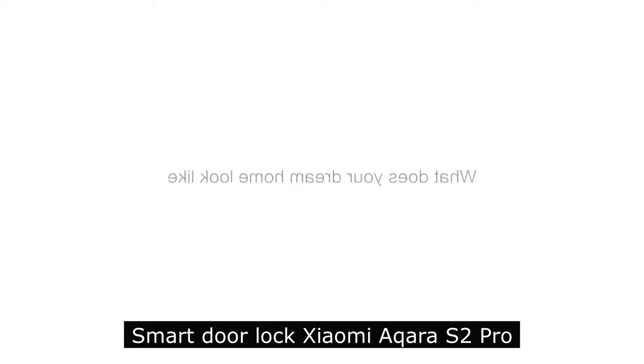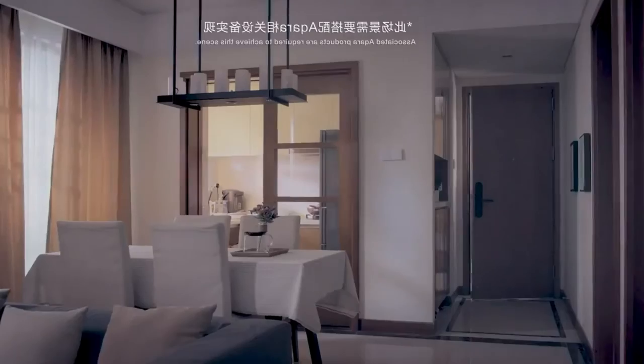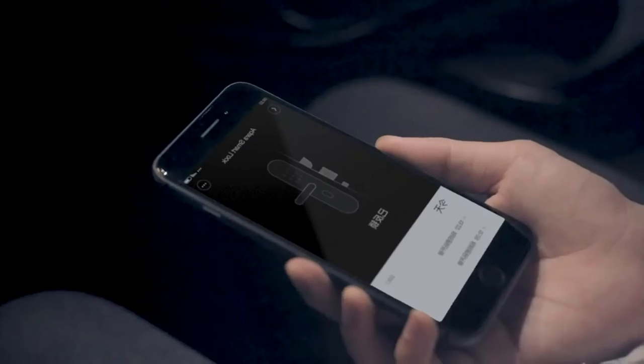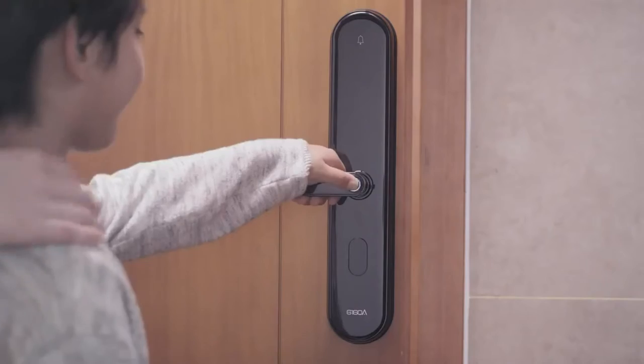Reliable system with accurate and fast fingerprint reader, keycard sensor, combination and mechanical locks. The device is synchronized with other elements of the smart home and, when the door is unlocked, it can turn on the air conditioner or the kettle, deactivate security sensors, close the curtains. There are a lot of scenarios.